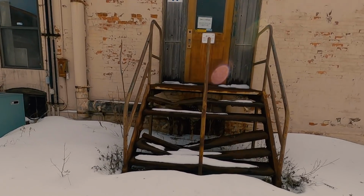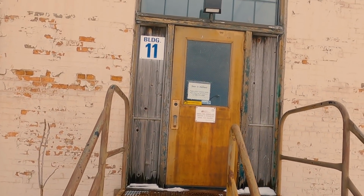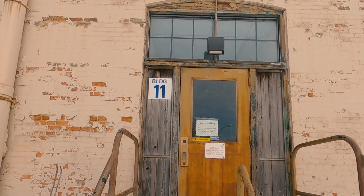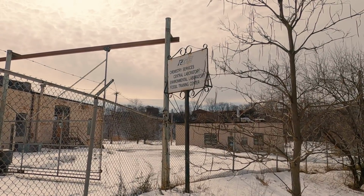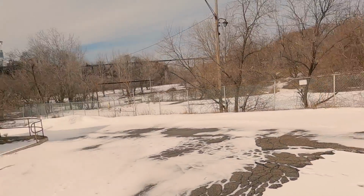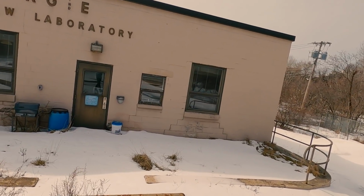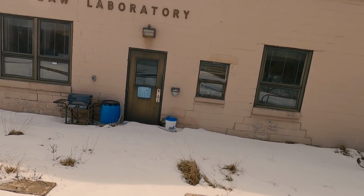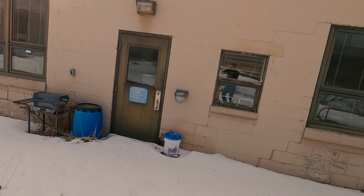Well, nobody's going up these stairs. It's a pretty safe bet. Yeah, you gotta call somebody inside the main chem lab. One of the signs said that this right here, I believe, is some kind of chemical laboratory. You gotta see the word laboratory there. Oh, there's an old grill. Yeah, this has not been used in a long time. Surprised these windows aren't smashed out.